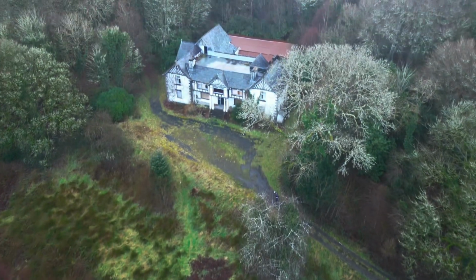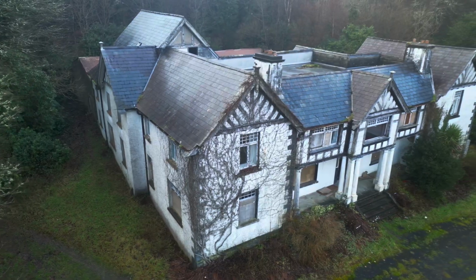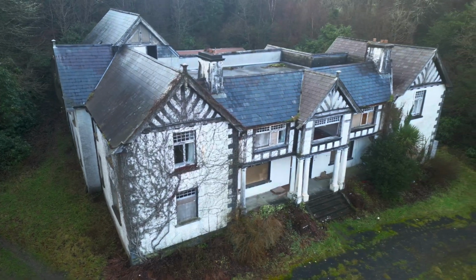Upon researching for the property, I learned that this was first listed as a home in 1741. That's nearly 300 years ago. Since then, it's been listed as the residence of a lot of very high-ranking people who were obviously very wealthy.